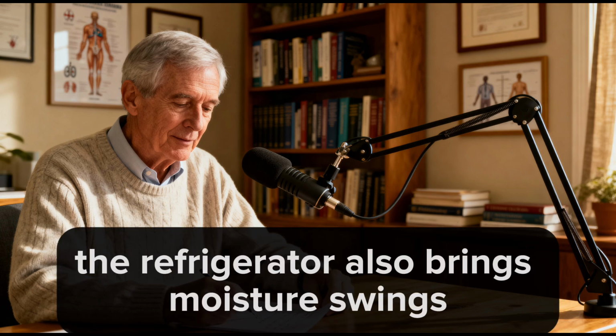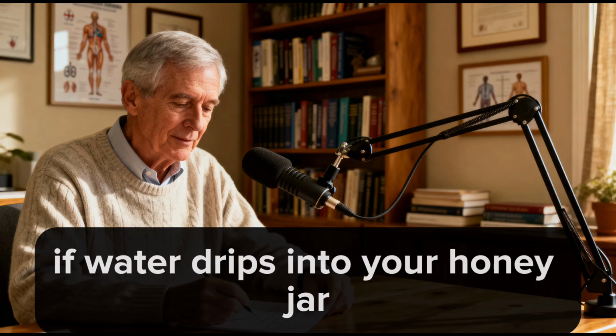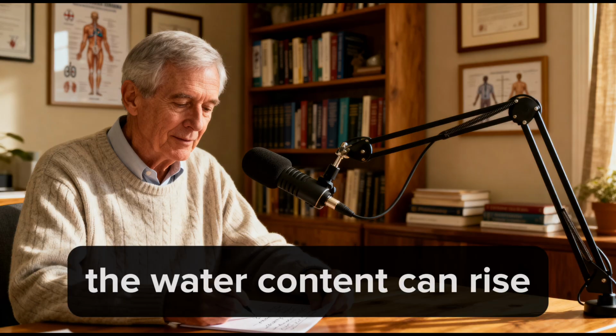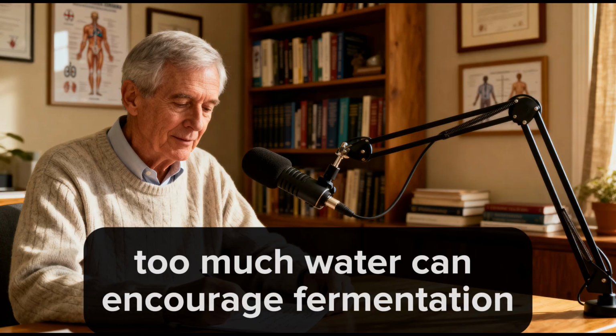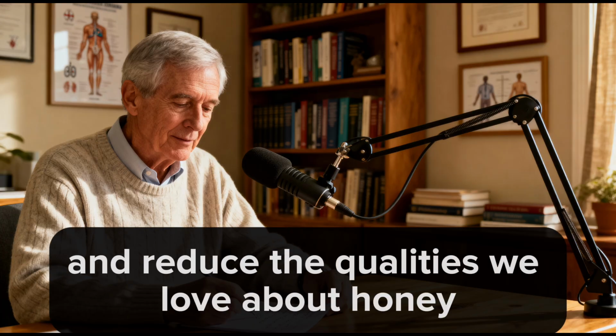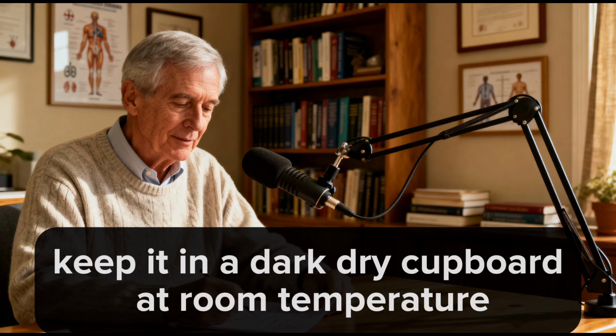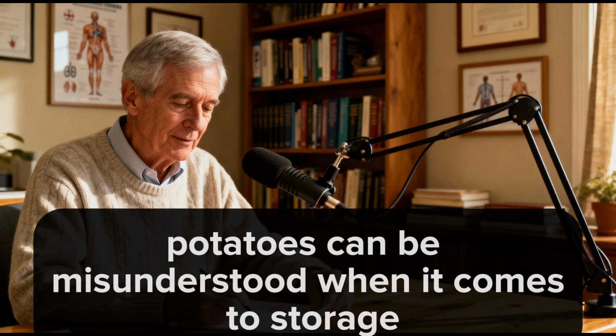The refrigerator also brings moisture swings. When you open and close the door, condensation can form. If water drips into your honey jar, the water content can rise. Too much water can encourage fermentation, and that can change the flavor and reduce the qualities we love about honey. So here is the simple way to treat honey kindly. Keep it in a dark, dry cupboard at room temperature. Close the lid firmly. Potatoes can be misunderstood when it comes to storage.